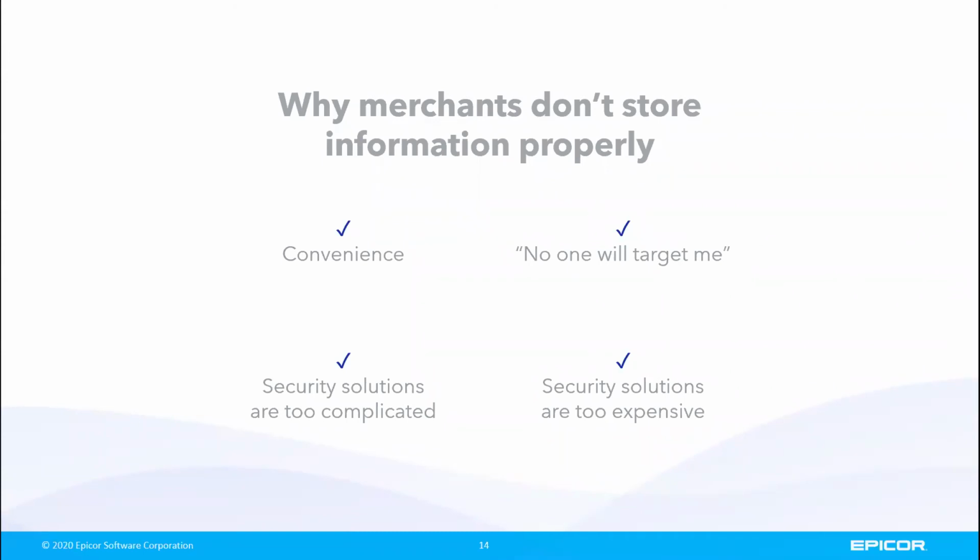Well, that hour you're gone meeting Betty, somebody else could get that credit card number. But when you go back, as opposed to having to go in and type it in and secure that transaction right now, it may not be that convenient at that point in time.